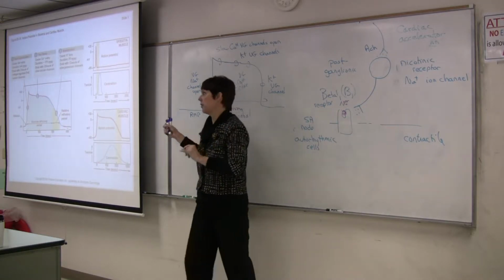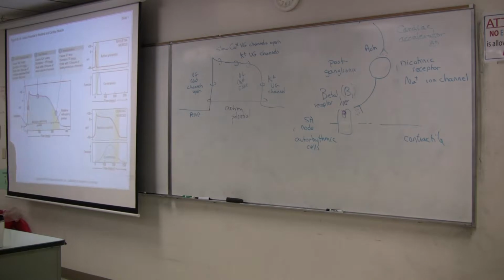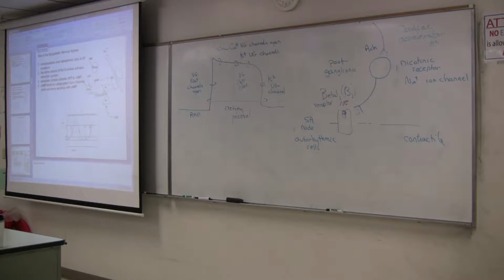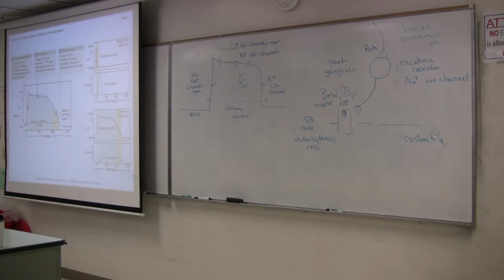So remember that slide I showed you previously from our endocrine system? Remember the increased calcium channels intracellularly as well as extracellularly? So when we do that to our ventricular contractile cells, what's the role of calcium in muscle cells? What does calcium do once it's released from the sarcoplasmic reticulum? It binds to... instead of calmodulin, it binds to troponin.